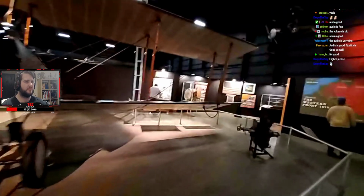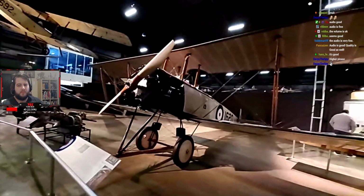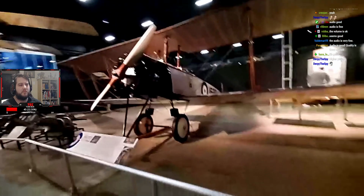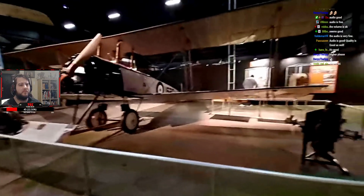We actually have one of the largest fabric storage places in the world, because we have to store fabric for all these planes to try and restore them and keep them going, and just making everything look good.